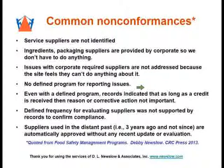No defined program for reporting issues. Even with a defined program, records indicated that as long as a credit is received, the reason or corrective action is not important. Don't be shy about issuing corrective actions to your suppliers. And don't be shy, I get into trouble a lot with this statement, about issuing corrective actions against your corporate office. If that's the root cause and if they're in control, then you need to discuss it with them and get a commitment to getting it addressed.